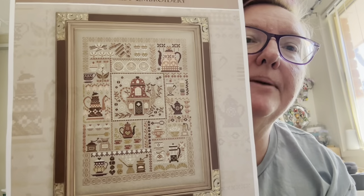Another one that I pulled out, an old WIP that I haven't worked on for years. This is an Our Forest embroidery chart downloadable from the Our Forest embroidery website. It's the coffee sampler. I also have the tea sampler all kitted up as well, but I'm not going to be starting that just yet. But yeah, that's the coffee sampler.